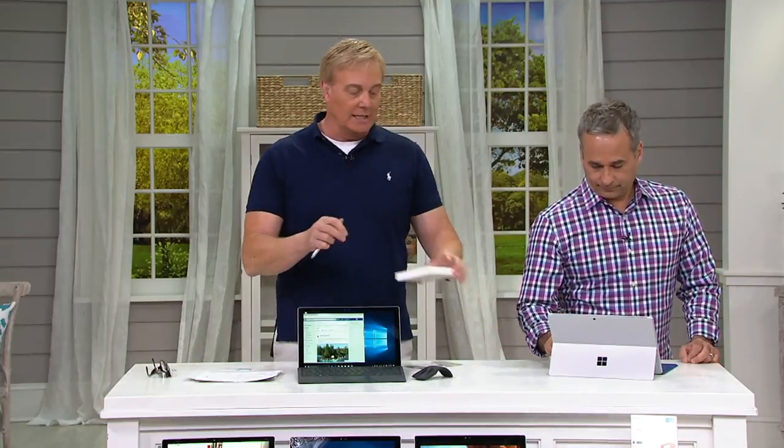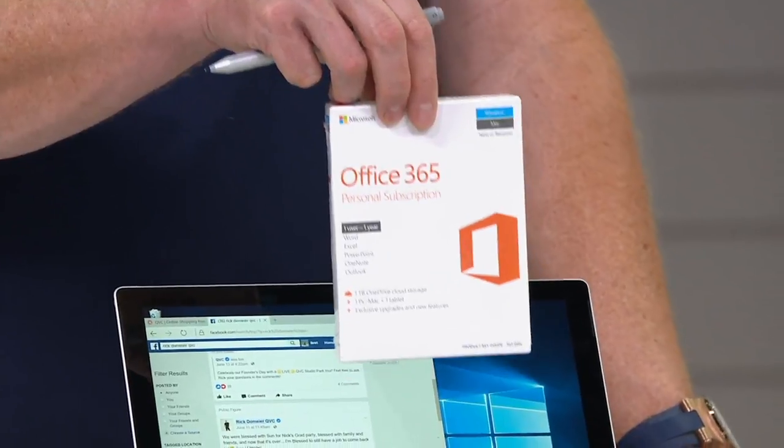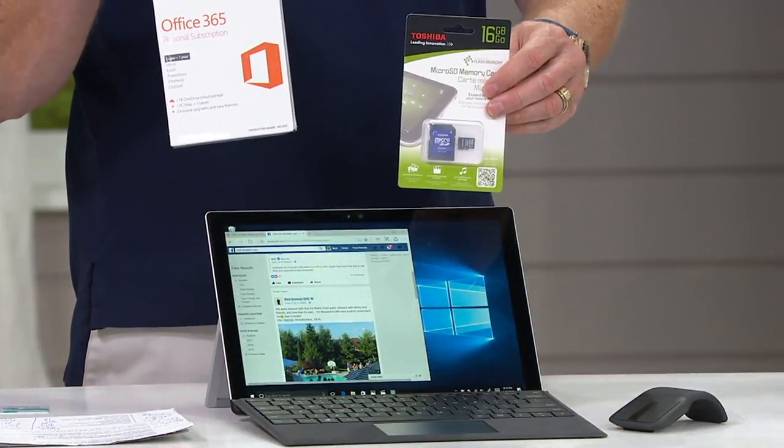Keep going. A little thing called the most popular productivity program of all time, Microsoft Office. And this is Office 365, because it's a subscription model. Or a prescription. I prescribe to you 1 year of Office. I need a prescription right now. But that's another story. You're getting it, by the way, and it'll always be up to date. You always have it, and we'll also have that 16 gig card coming along with it.